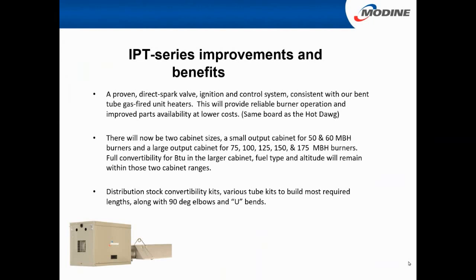Chuck it. Because why spend that much money on a 20-year-old unit? Good new warranty, you know, warranty and everything else. We have 2 cabinet sizes, which is really good for you guys, because we have a 50 and a 60, which is a smaller cabinet. And we can convert that from a 50 to a 60, or vice versa. But the big thing is, what you guys stock here is 100,000.